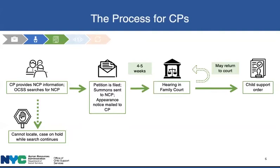Now, it may be necessary to return to court. Perhaps someone doesn't show up, or the NCP doesn't bring all the documents that have been requested. So there may be several appearances in family court, finally resulting in a child support order.